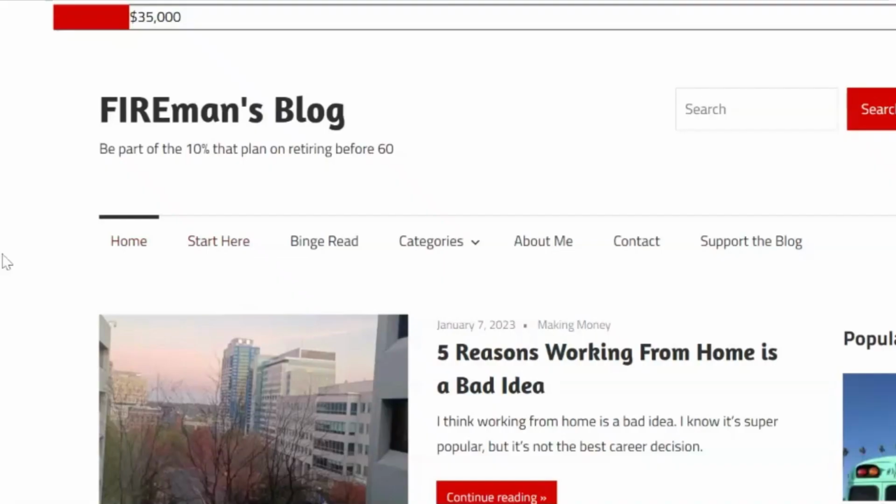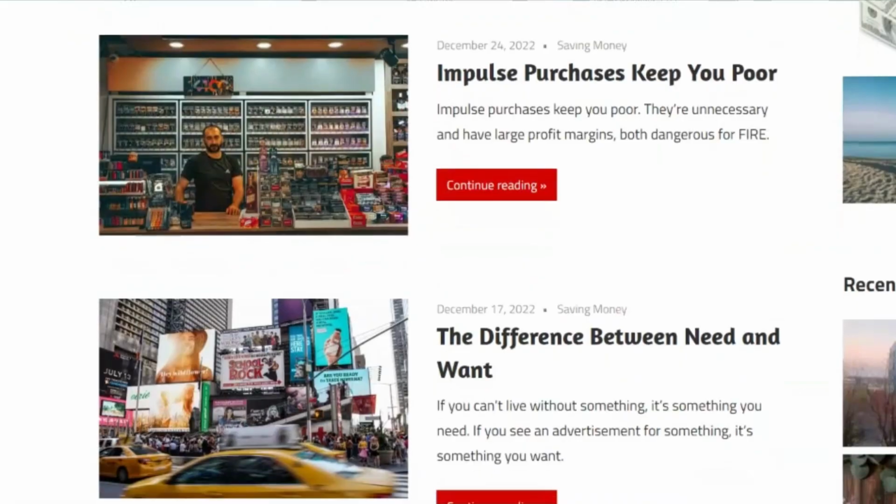So that's things like food and my gym bills and, well, that's kind of it actually. Sure, there are a few miscellaneous purchases, and there's also a couple expenses to keep my blog, Fireman's Blog, up and running, but it's not much. And since I bike to work instead of owning a car, that cuts out an entire category of expenses. Since I only buy what I need, this step is really simple.